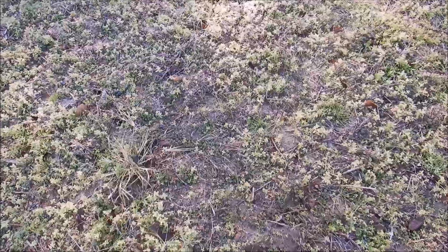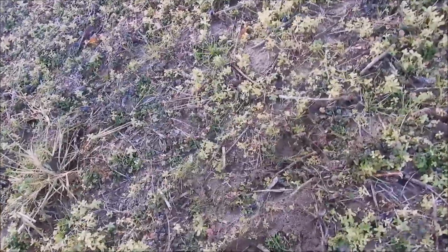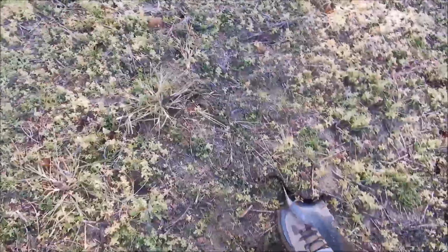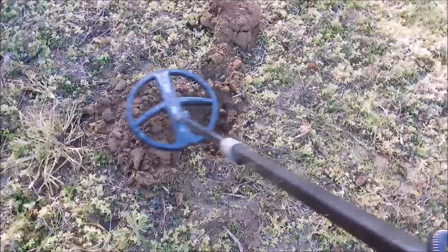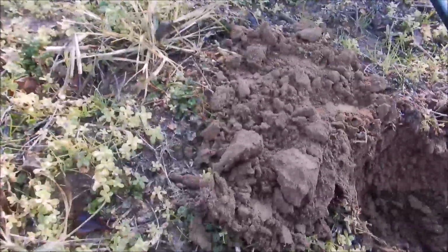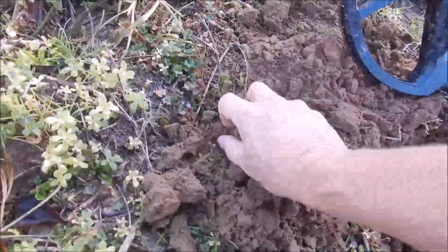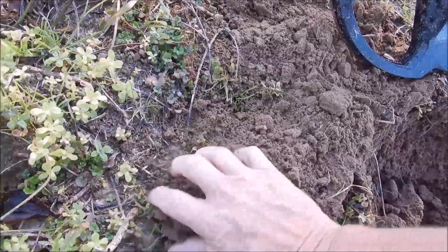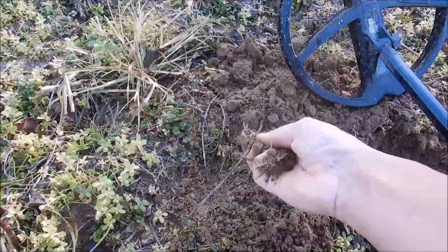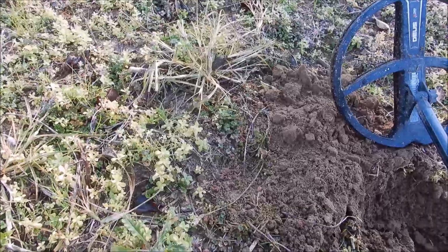It's hitting awful hard. Fairly shallow. Could be a coin or can. Very echoey and very shallowish. Sounds really good. Little. It's in the hand. What will it be? It's round. It's an Indian head. Very nice.